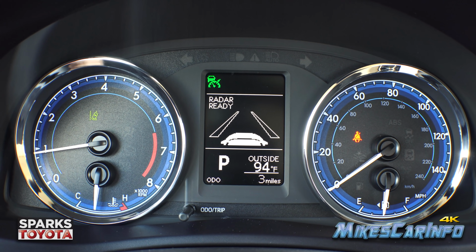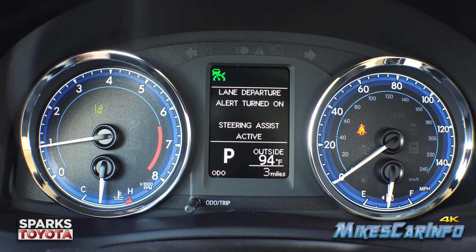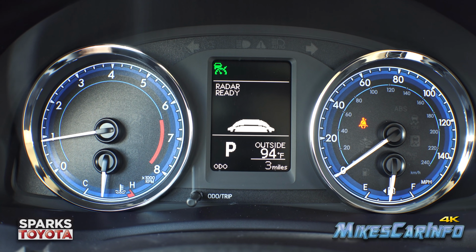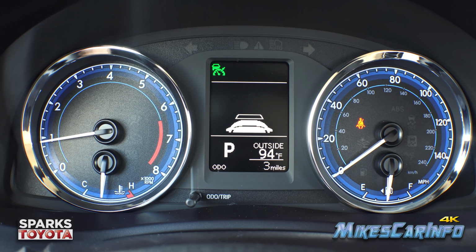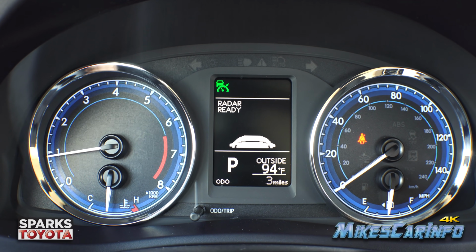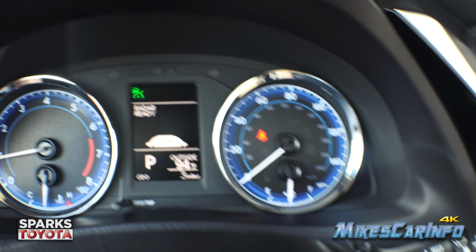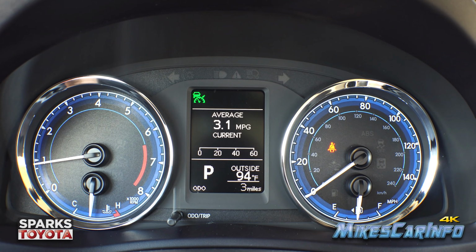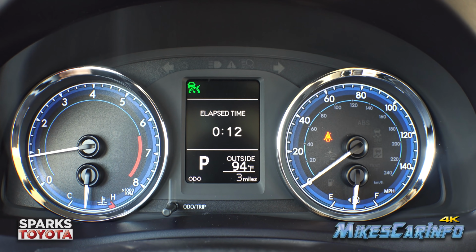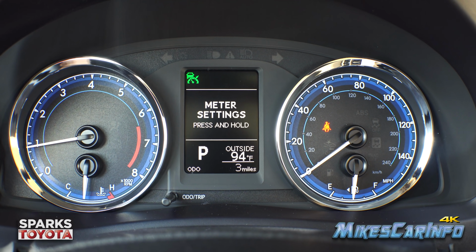So it has the outside temperature, it's showing the radar ready, it also shows those lines, okay? So the lane departure alert is turned on when those lines are there. When they're off, it's turned off. And then the cruise control has a little green indicator, when I turn it off, it disappears. But if I push this display button right here, it's going to cycle through and I can get some more information: average miles per gallon, distance to empty, average speed, elapsed time, and then I can go into the settings and adjust what I want.